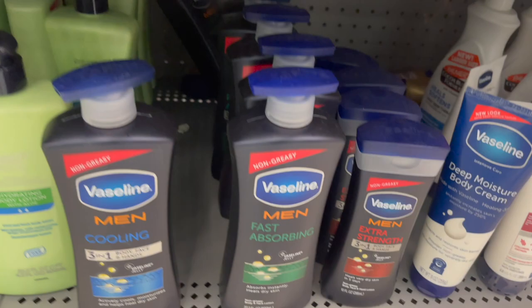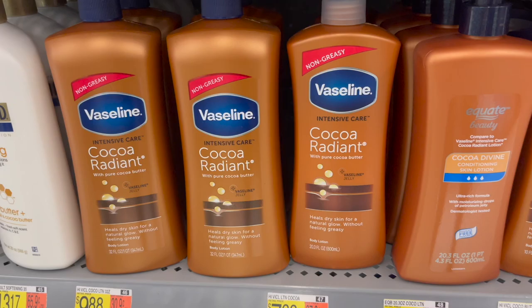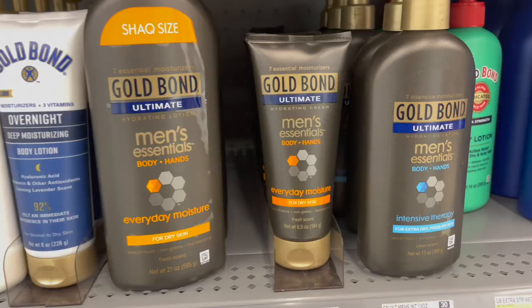There you go, right there. If not, go for this one. This is the one that I recommend. Lasts so long, and it is non-greasy. That is a plus. They have Gold Bond if you want to try that.